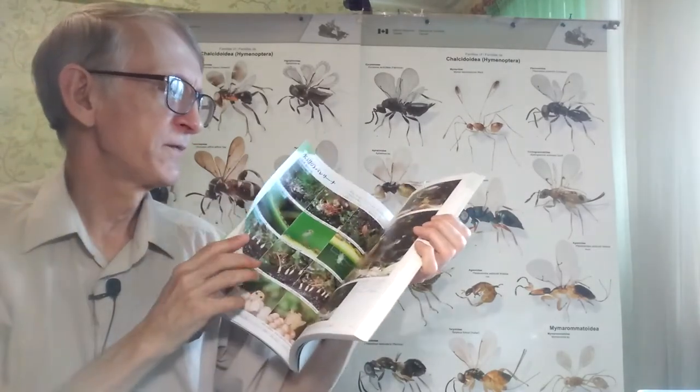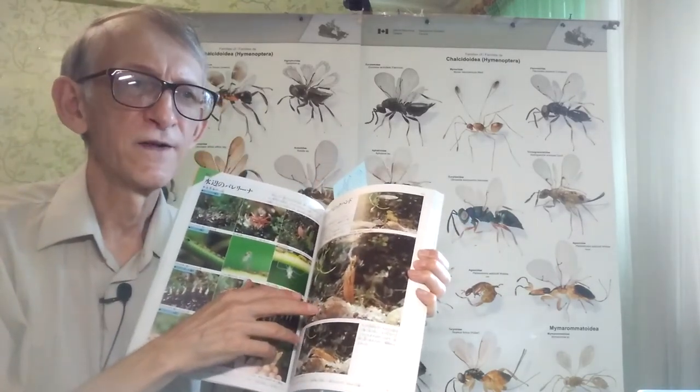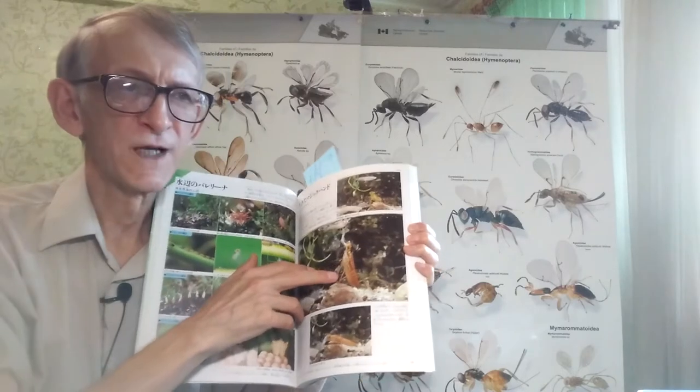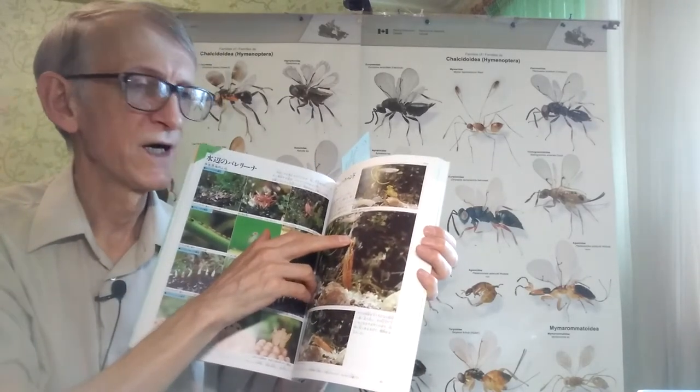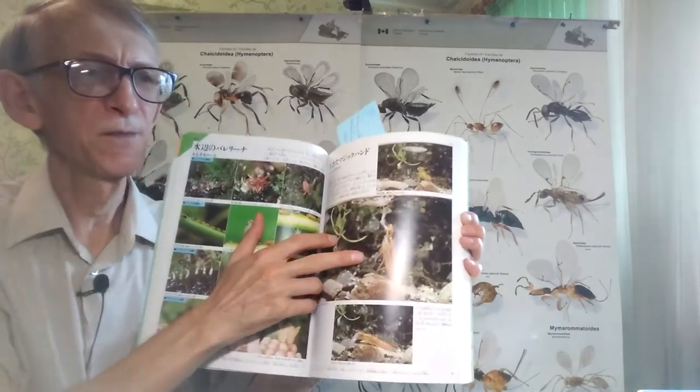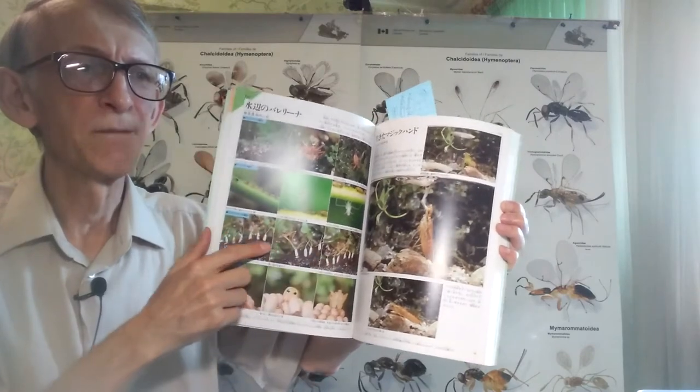Here just mimicry. Here some photos under the water, with some larvae of dragonflies, hunting larvae. They're hunting for fish, for example. And here even some eggs of aquatic bugs.